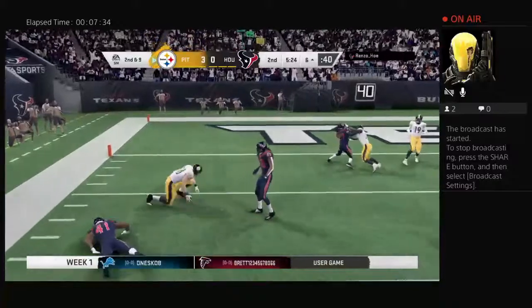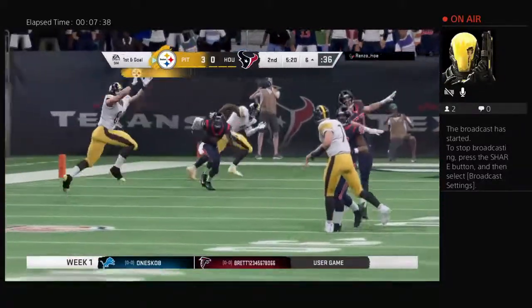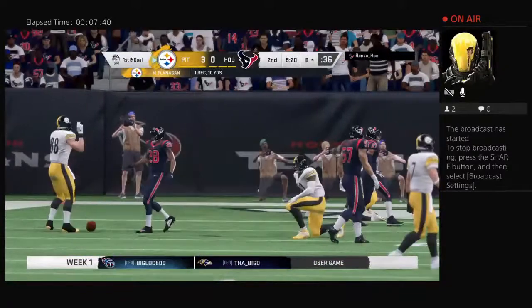Looking left side, it's complete. He's got it. And he will be brought down at about the 6-yard line. It's a first down on a gain of 10.